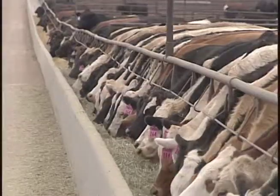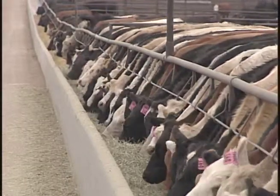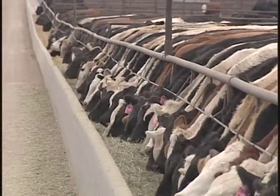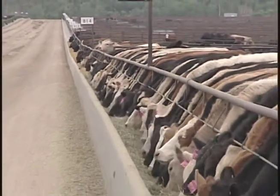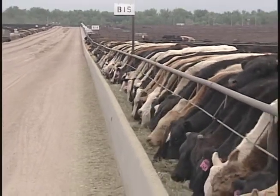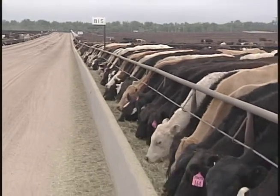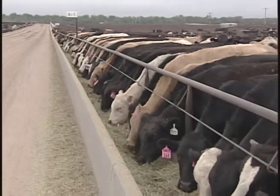KDHE regulates all species of large animals. This includes beef, swine, horses, goats, poultry, sheep. In addition to the species, KDHE also regulates livestock truck washes and livestock markets. A facility that has 300 animal units or more must register with the Kansas Department of Health and Environment. We also require any facility that poses a significant pollution potential, no matter what size, to register with the department.